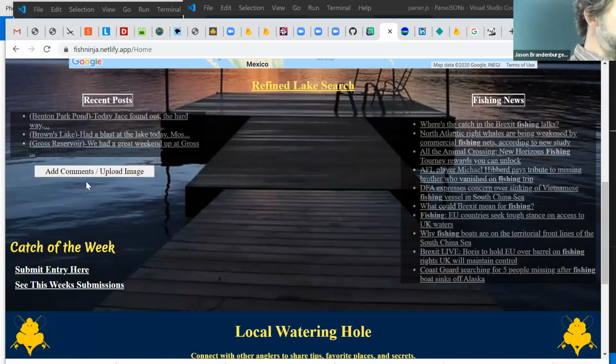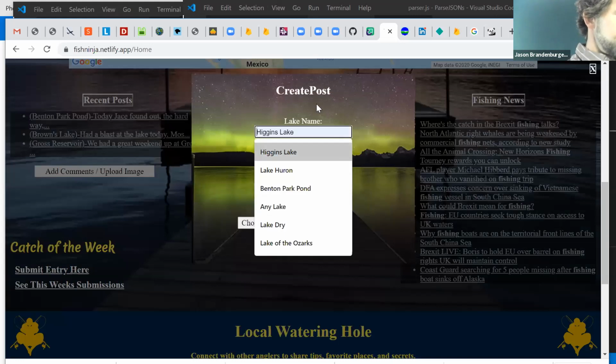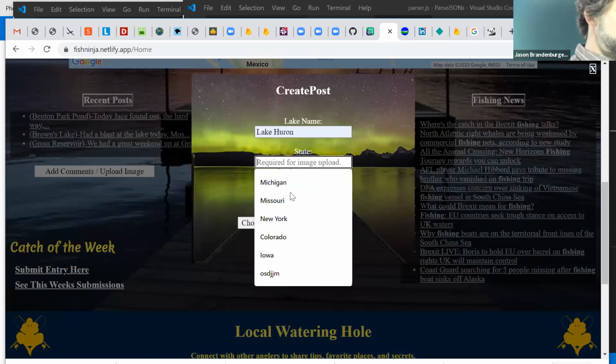And so here you can come in, and it displays the previous posts. If you would like to, you can just enter your information.